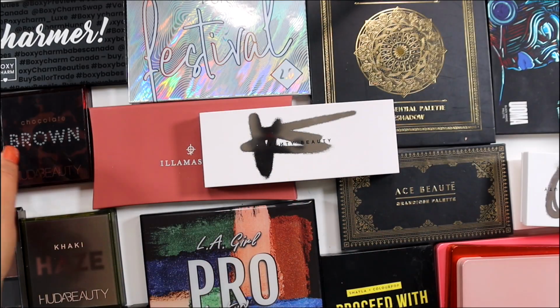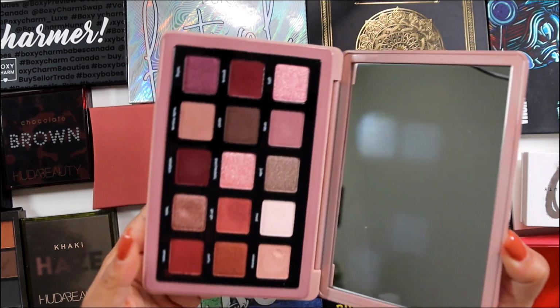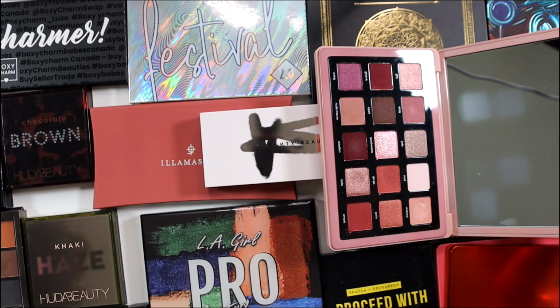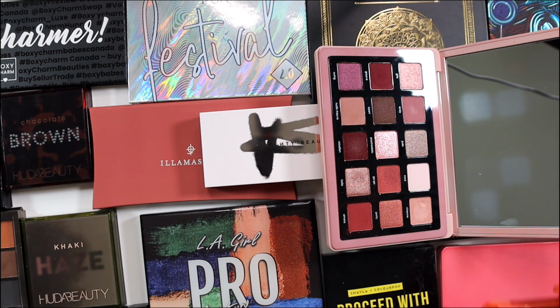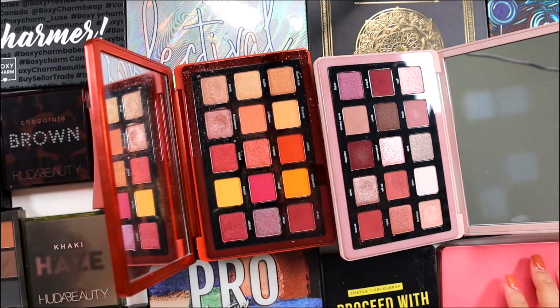Okay, let's keep this train moving, y'all, because this video is getting super long. So let's keep this train moving. We have 3 Natasha Denona palettes right here. I love these, and I don't think I can get rid of them. This one is the Retro palette. This is like my newest, I think that was my newest eyeshadow palette purchase, and that was a while ago. This one is the Sunrise palette. Gorge, right?